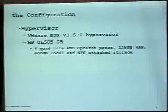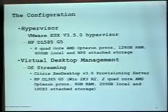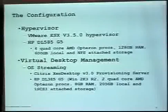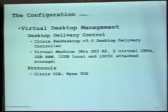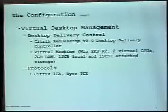From a hypervisor perspective, we're again running VI3 version 3.5 on a DL585 G5 with four quad-core processors, 128 gig of RAM. Basically, the biggest box we can get our hands on to run as a hypervisor. To deal with all the desktop management for OS streaming, Citrix Provisioning Server version 3 running on a DL385 G5. Then the desktop delivery controller was the piece that managed the assignment and power management for the virtual machines. It was also responsible for booting the virtual machines and getting them built and shutting them down when the users logged out.